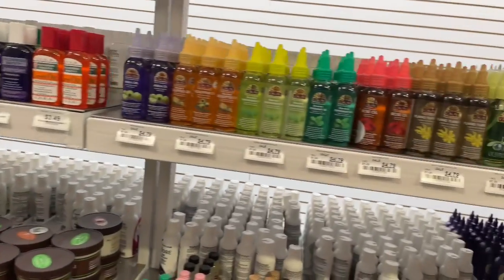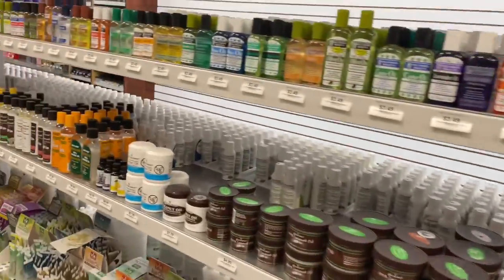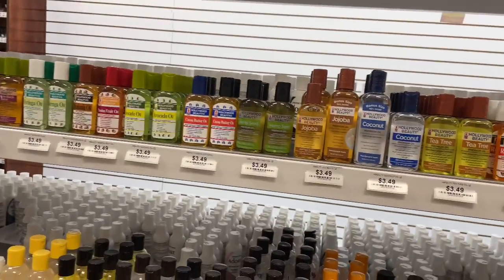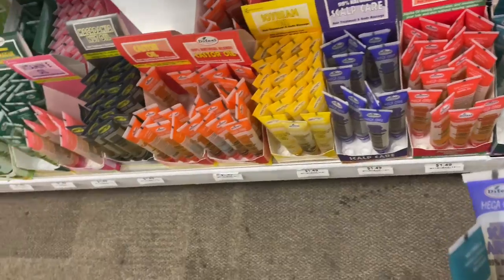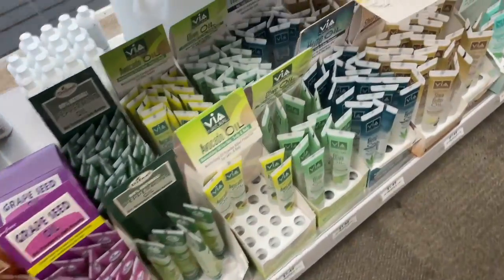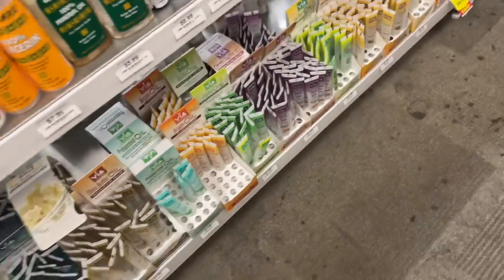I need some oils though. I really, really do. If I'm not gonna get it from Ellie K, it got to come from somewhere. I got that Blue Magic grease, but I need another oil. They don't have the biotin one. I really like that one. They have everyone except the biotin one. And we'll go with these.